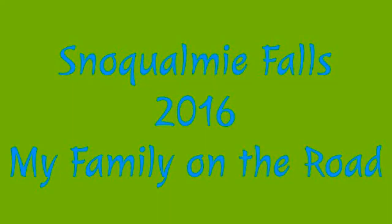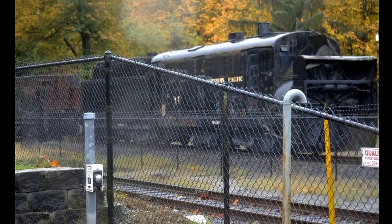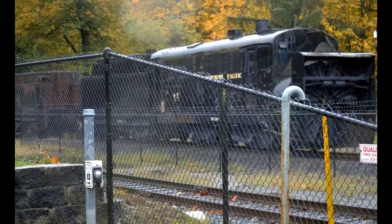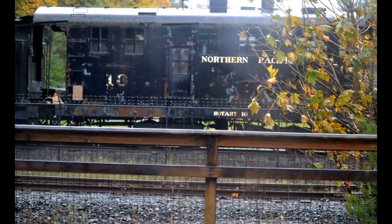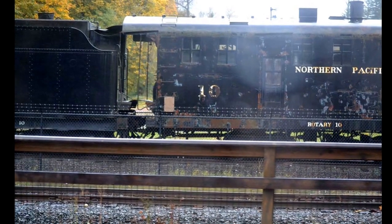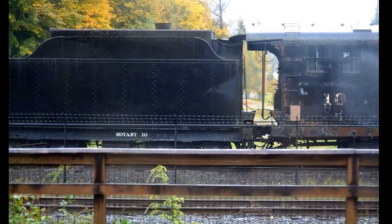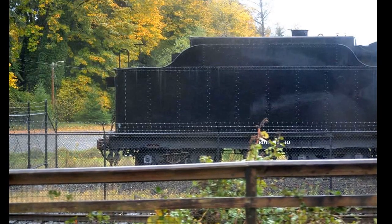We had a chance to visit Snoqualmie, Washington on the way to Seattle. We got to see the old antique trains that they have on the tracks right there in town. There are some that used to haul passengers and logs into the sawmill.